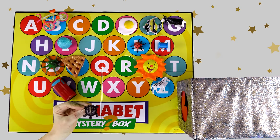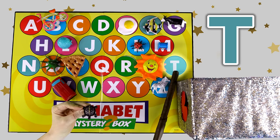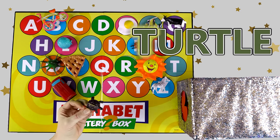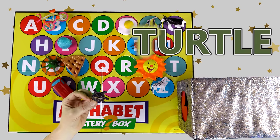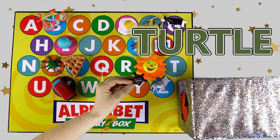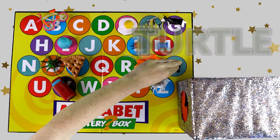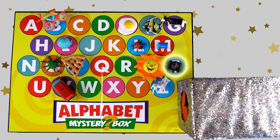Turtle begins with t, the letter t. Let's put it on our letter board. It goes on the letter t, because turtle starts with T, the letter T. Good night, cute turtle. Oh, that was so fun. I think we better do it again.